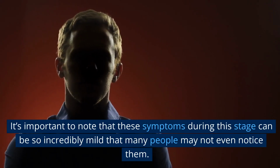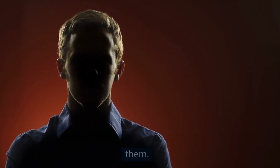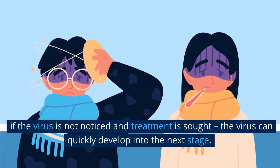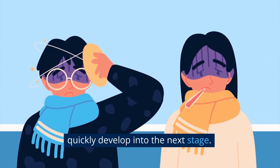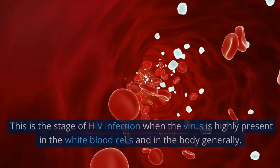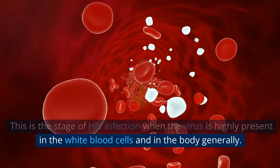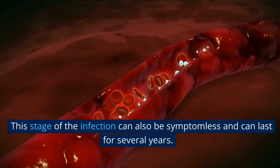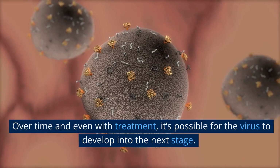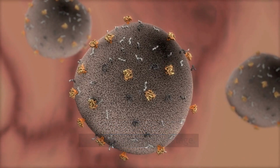It's important to note that these symptoms during this stage can be so incredibly mild that many people may not even notice them. However, if the virus is not noticed and treatment is not sought, the virus can quickly develop into the next stage. Chronic HIV, clinical latent infection. This is the stage of HIV infection when the virus is highly present in the white blood cells and in the body generally. This stage of the infection can also be symptomless and can last for several years. Over time and even with treatment, it's possible for the virus to develop into the next stage.